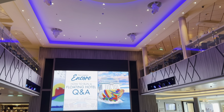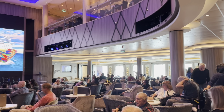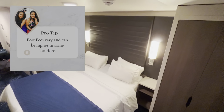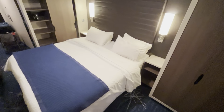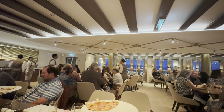Also note that it depends on where you're going and what type of boat you're going on. Let's say you're going on the Encore like we did, which is a new boat and tends to run a little bit higher than maybe some of the older boats. Also pay really close attention to what they're charging for port fees, because that can also drive the price up, and that might be the same price regardless of cruise line, just because some places are more expensive than others.